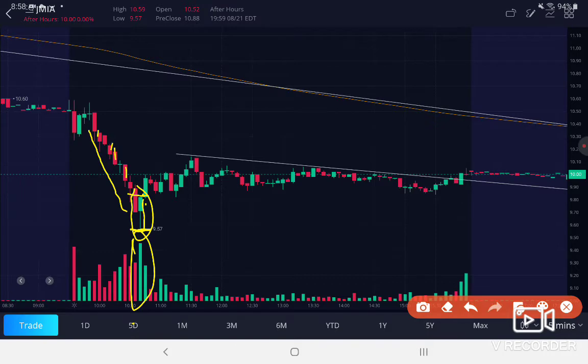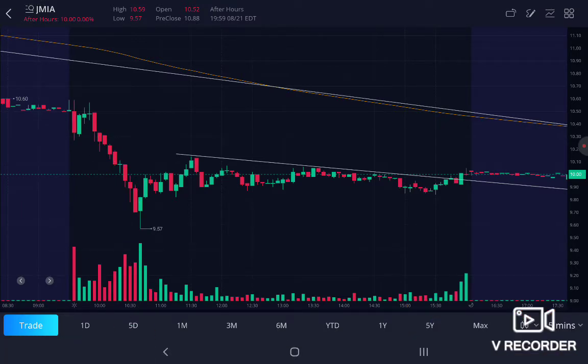No, let's see. I'll tell you in just a second. It's a 5 minute. So this is a 5 minute chart on the 5-day. So that's a 5 minute candle that went from all red to all green. It closed at the top and then started another green candle.